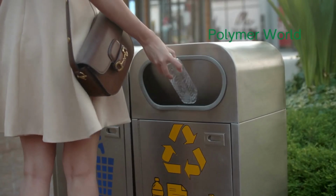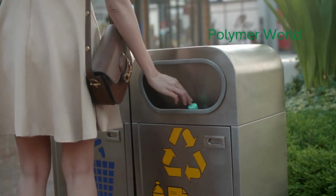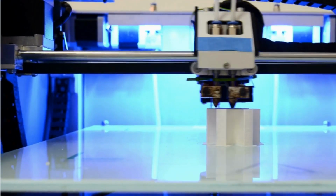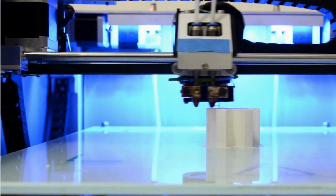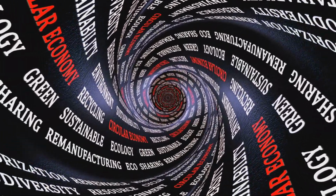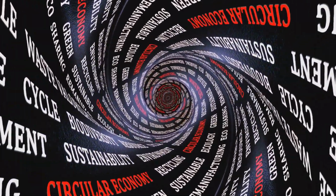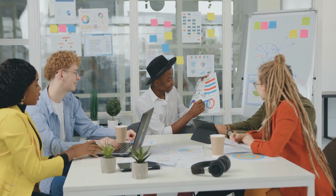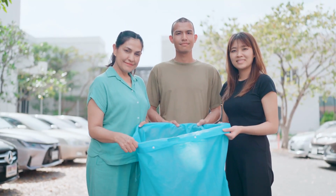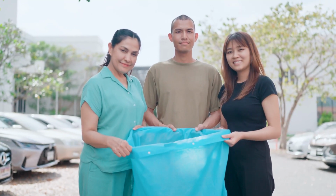Section 6. Embracing a future of sustainable polymers. The journey towards a sustainable future for the polymer industry is well underway, but there is still much work to be done. By embracing circular economy principles, adopting innovative technologies, and collaborating across the value chain, we can create a future where polymers are produced and used in a way that benefits both people and the planet.